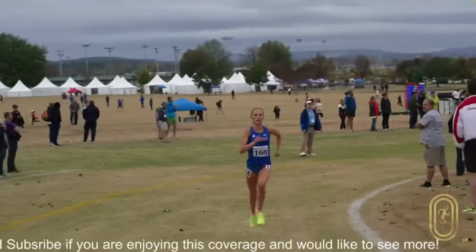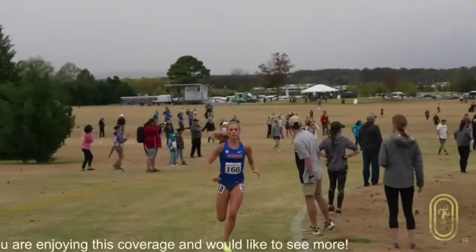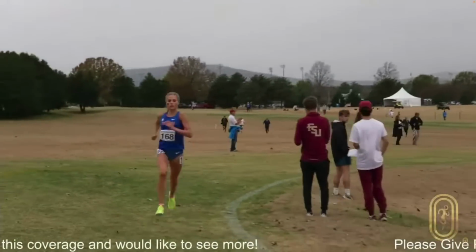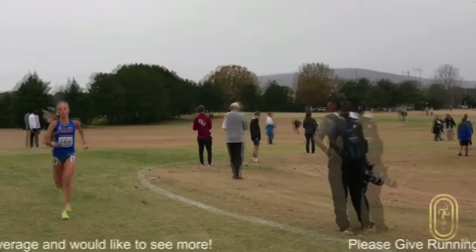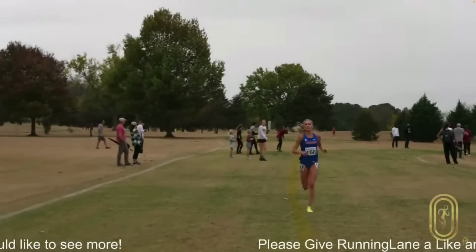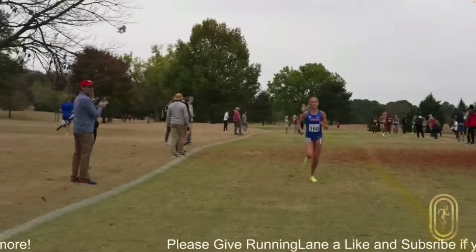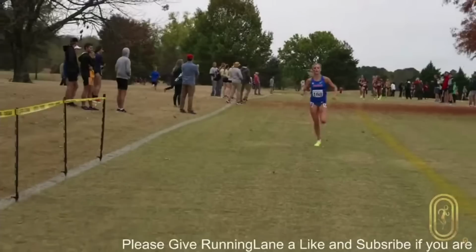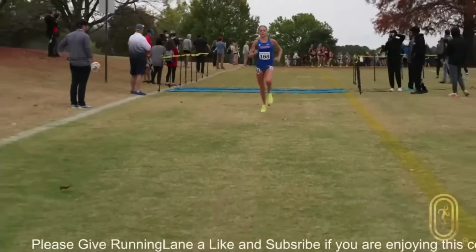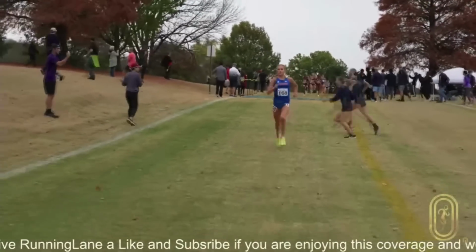Slight incline here as we make this turn on the 6K course. And we're going to have a little flat section before we have a little downhill portion coming up on some splits. We will try to get you the team competition splits there as best possible. But Parker continues to open up her lead right now. All right, we're coming through. We've got 1,800 meters to go. 13:56 or so on the clock right now.